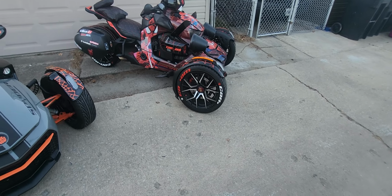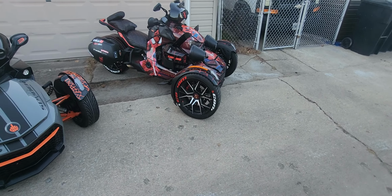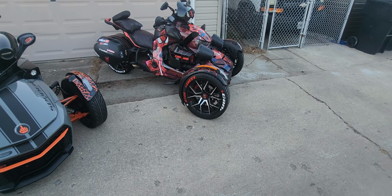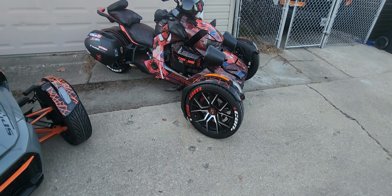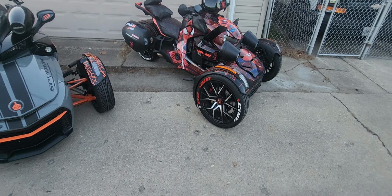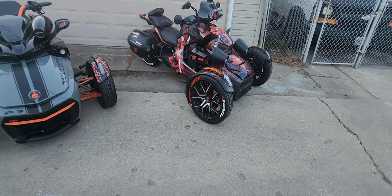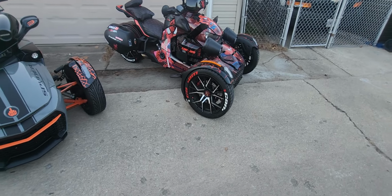The tires total, I think, for front and back, are only like maybe 250, somewhere in there, less than 300 bucks for all 3 tires. So that's not a bad deal. You know, I always add rims to whatever I get. I'm normally going to add rims to it.